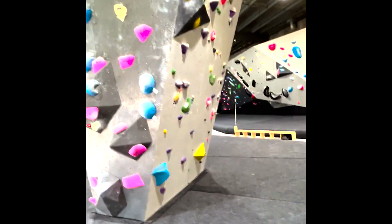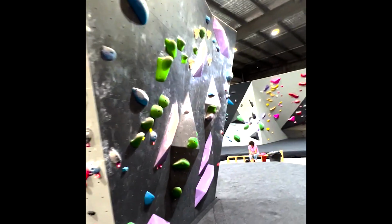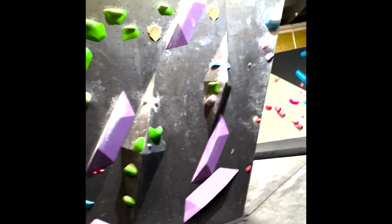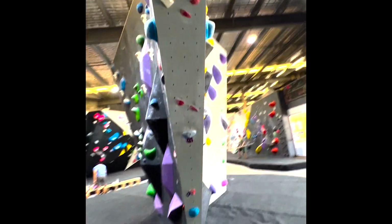This is just a view of the island walking around. Brilliant stuff. I say that word brilliant a lot. I should get better vocab. Just everything you got there. Easy stuff, hard stuff, erect climbing, volumes.